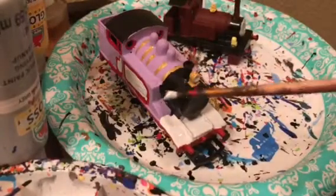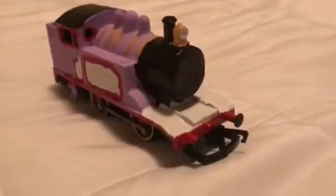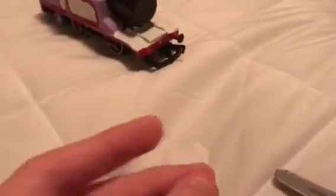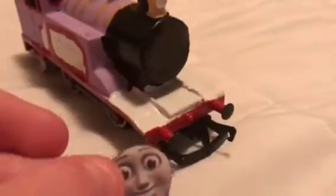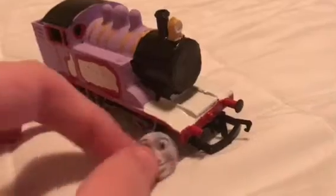But Rosie is almost done. All we gotta do is print the face and then we'll call it a day. Alrighty, so now Rosie's completely dry. And I've also printed Rosie's face. So this is the CGI Rosie face. I chose this face because I wanted to take inspiration from the Bachmann Rosie. Don't have her yet, but I might get her one day. But yeah, I'm going to put the face on and I'll come back.